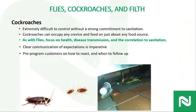Now, cockroaches are extremely difficult to control under these circumstances as well, because they can occupy any crack and crevice, and they have plenty to eat and plenty of water and everything they need. But as with flies, we want to refocus our efforts back onto health, disease transmission, and the correlation to sanitation. I think a lot of facilities forget that flies and cockroaches spread disease. And it's not just good enough to not have them walking around during the daytime. They need to be eliminated from a facility.